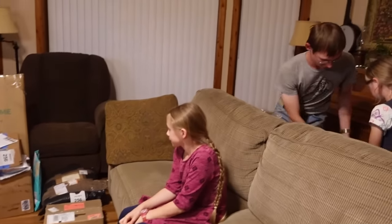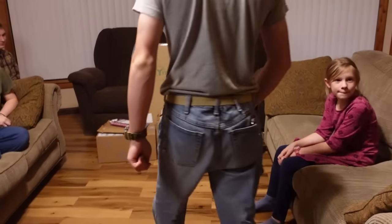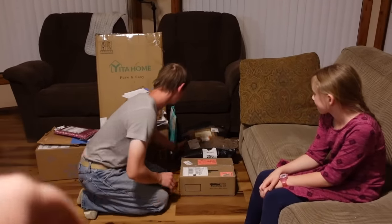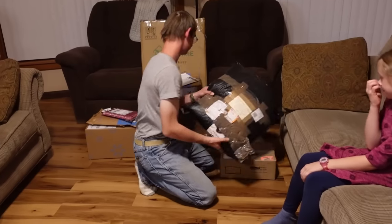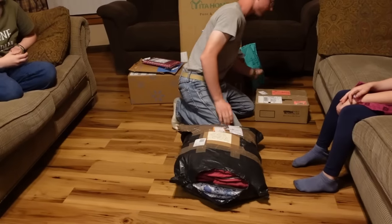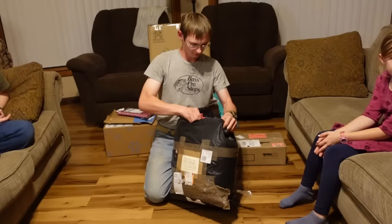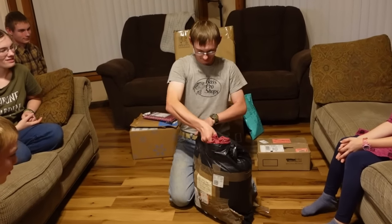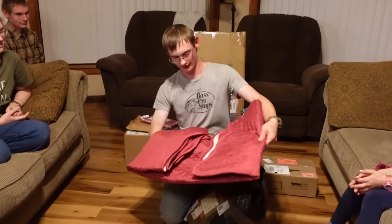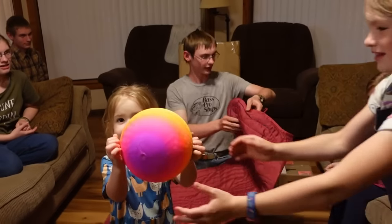Okay, Andrew's over there. He's been airing up the ball. That's what he's been doing in the background here. It's the black one by the recliner. Yeah, that one's from Jenny also. Oh, and I see more blankets in there. Well, Abigail's got that ball now. Oh, what does it look like? Here, baby, I need you to scoot out of the way.